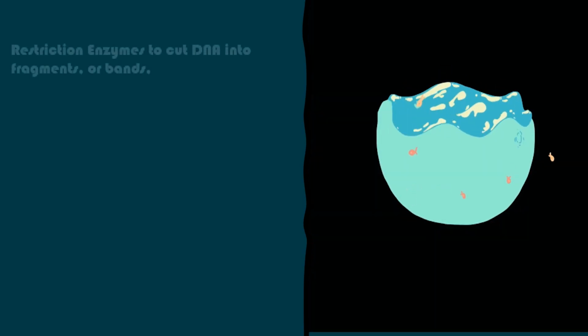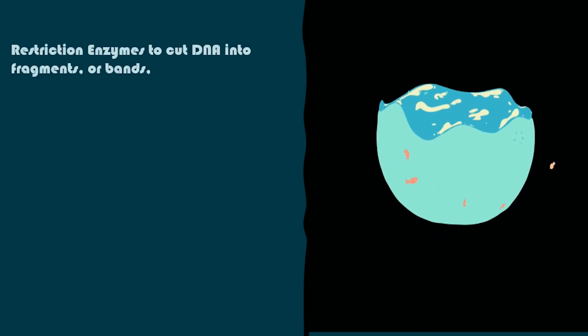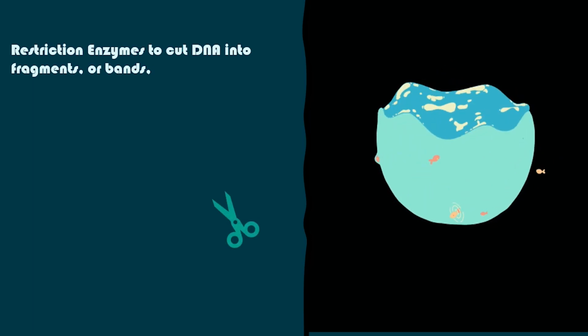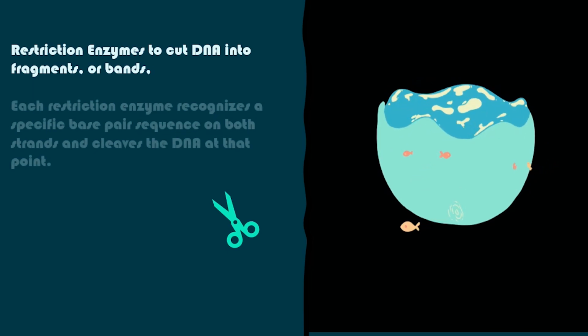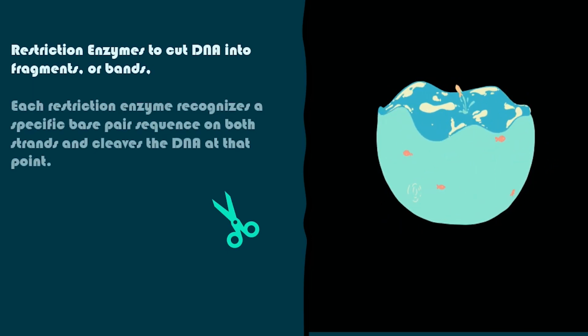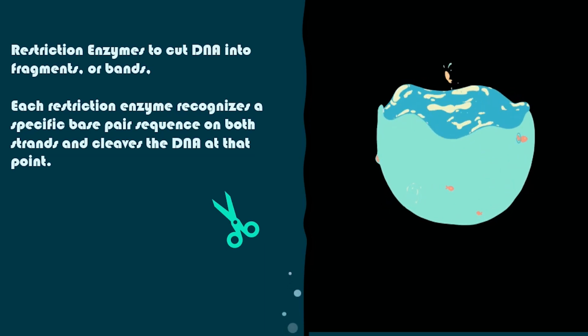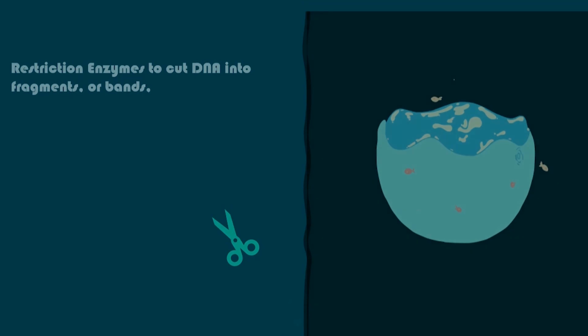Now, after the DNA is amplified using PCR, samples can be analyzed using gel electrophoresis. During the process of gel electrophoresis, researchers use restriction enzymes to cut DNA into fragments or bands of varying size, each of which bears a particular genetic code. Each restriction enzyme recognizes a specific base pair sequence on both strands and cleaves the DNA at that point. Here's another video to further elaborate on gel electrophoresis.